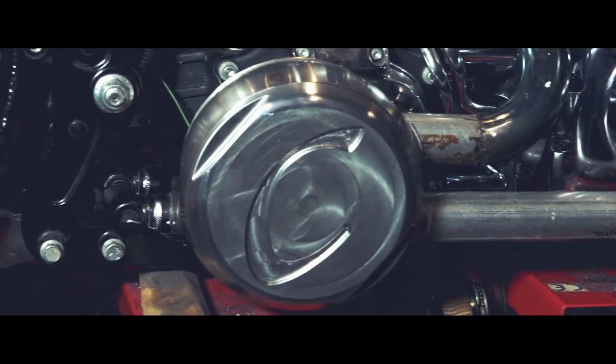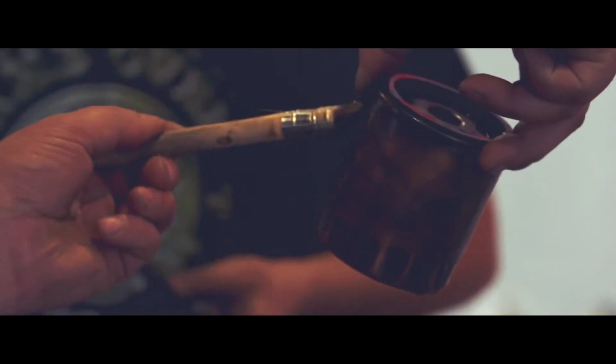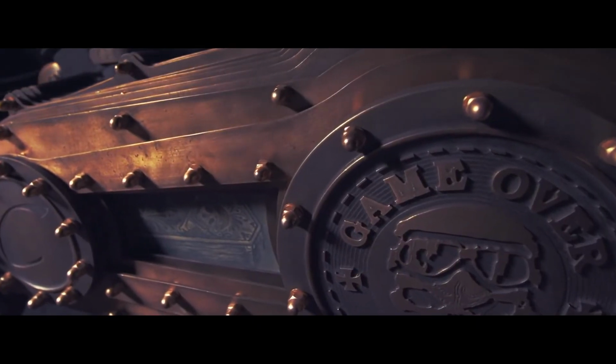The ready part looked like brand new, but we treated it with a burner and basically destroyed it so that it would look old. This was done on purpose because the bike is supposed to look like it already has a rap sheet.